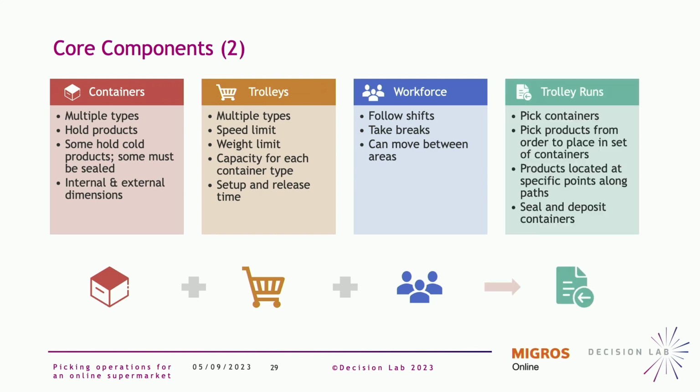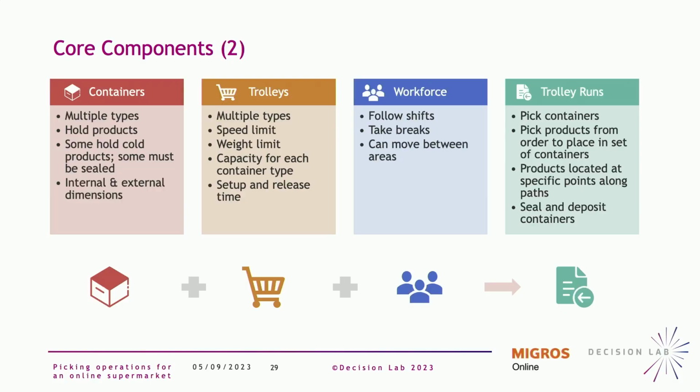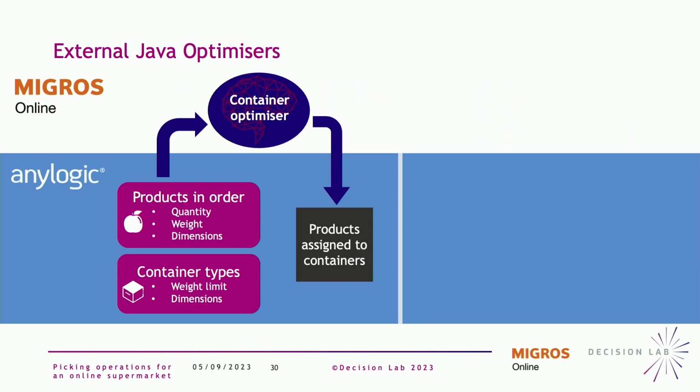So the containers, the trolleys, and the workforce all come together as key components of a trolley run. A trolley run is essentially where a sequence of products that need to be picked are assigned to containers before sealing and depositing. So in the model, when a worker becomes available, they'll be assigned to the next trolley run. And how we generate trolley runs is covered in this next slide.